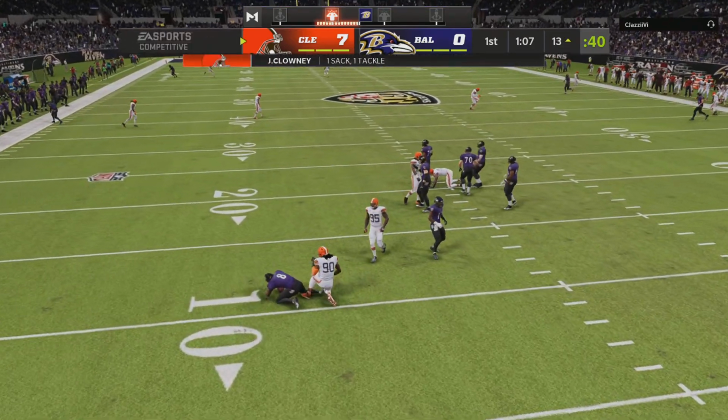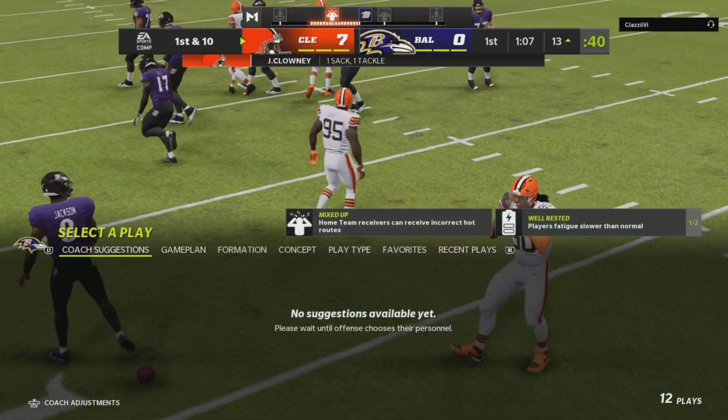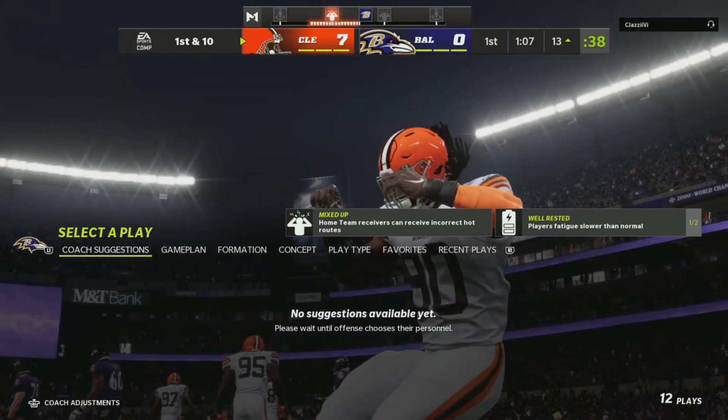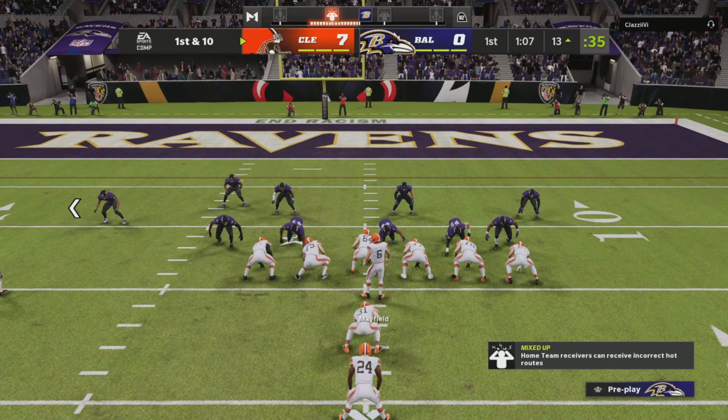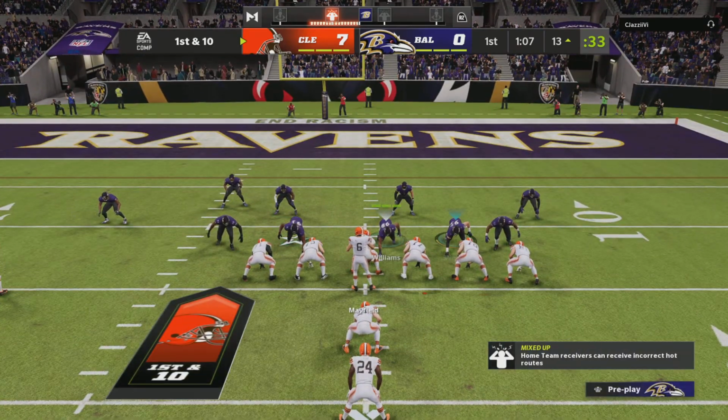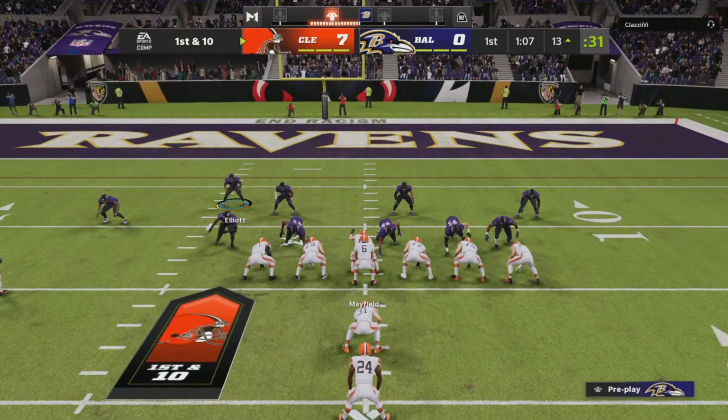And he can't get rid of it. He's taken down. A surprising move to go for it, predictably, at least somewhat predictably. It doesn't pay off. And now possession will go over inside the 15-yard line.